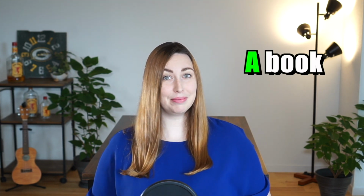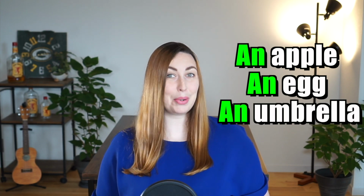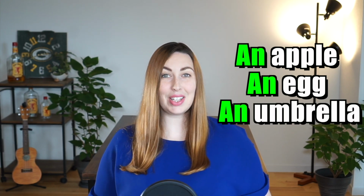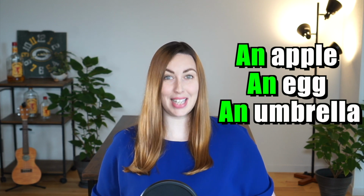Here are some examples of how we usually use a. A book, a restaurant, a movie. These all begin with consonant letters and have consonant sounds. Here are some regular examples of an. An apple, an egg, an umbrella. These all begin with vowels and have vowel sounds.